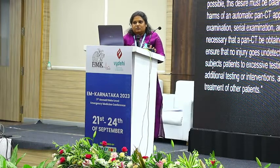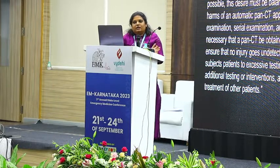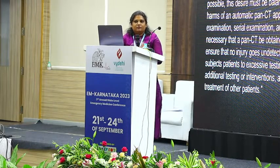What they said was, although the desire to detect all injuries as soon as possible is acknowledged, it has to be balanced by consideration of the potential harms of an automated CT approach. It also undervalues careful examination, serial examinations and clinical judgment. They argued that even if we had admitted the case and followed it up for 2 or 3 days, we would have done the same kind of intervention that would have been necessary, even without a PAN-CT.